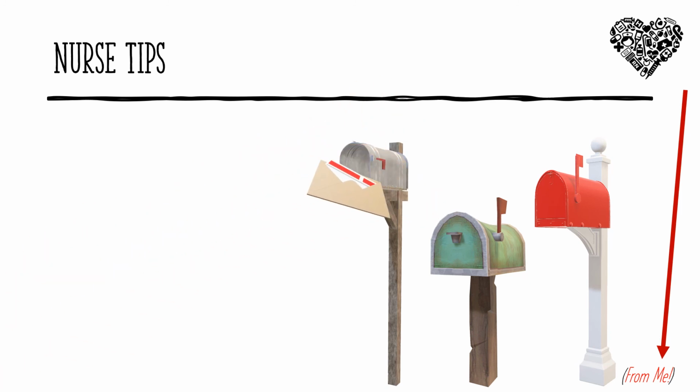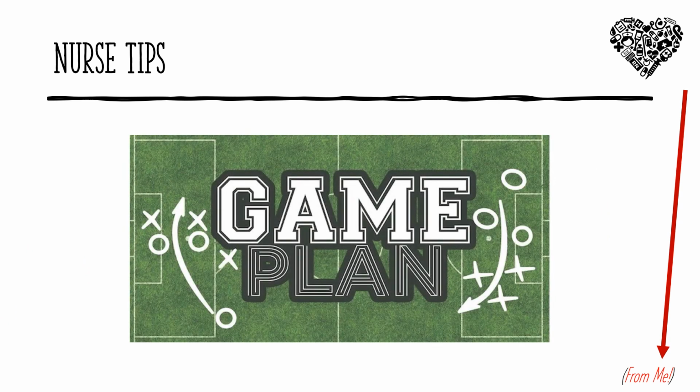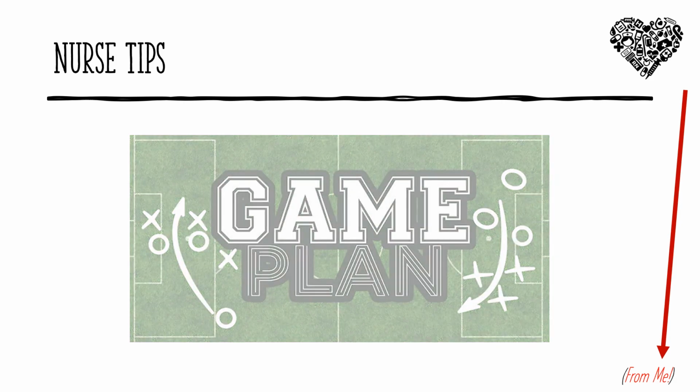Second, always feel free to ask questions and advocate for yourself or your loved one until you're comfortable with the medication. Ask your nurse to stay with you for a little bit after you've taken your first dose. I usually did that with my patients who were particularly nervous. You should have a part in deciding your pain medication regime.